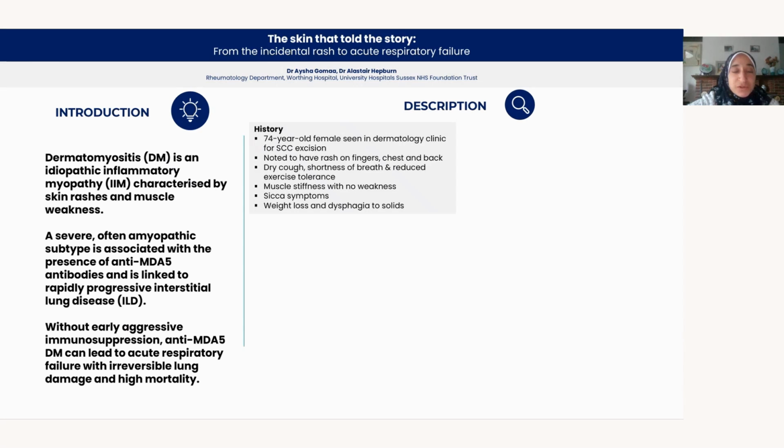So today I'm going to be presenting the case of a 74-year-old lady who was being seen in the dermatology clinic for excision of a squamous cell carcinoma from her nose. However, she was noted to have a rash on her fingers and chest. After dermatology follow-up in several clinic appointments, she was referred to the medical team for assessment of possible dermatomyositis.